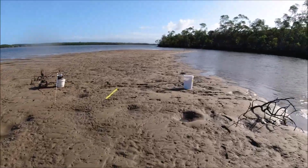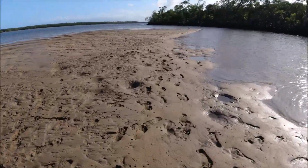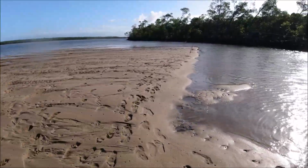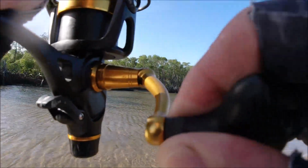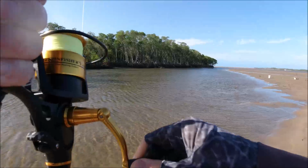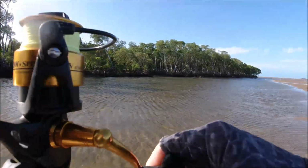Ooh, okay, that looks like it's on. Oh yeah, there's something on that. Let's have a looky. He's trying to go towards that snag, oh, on again. I don't know what this is. I think it's another. Oh no!